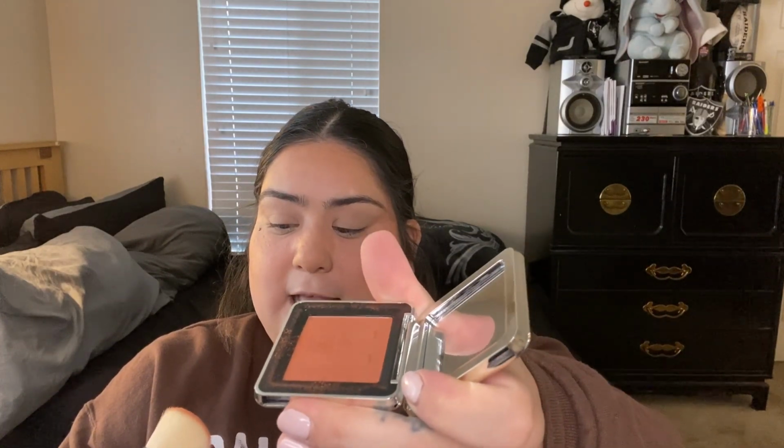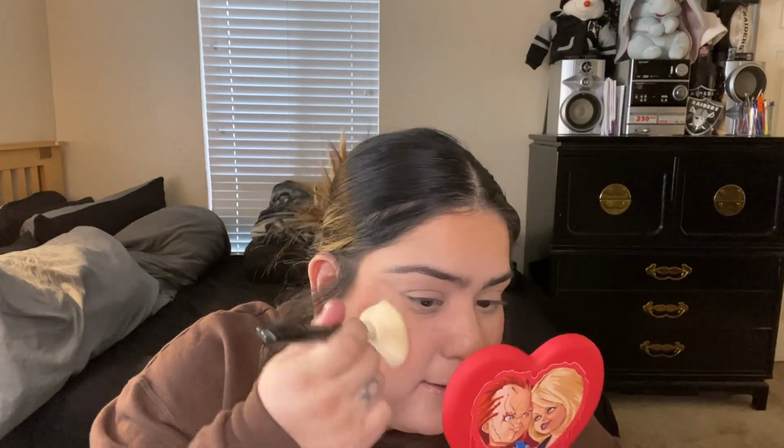So let me go ahead and get a new brush, and then I'll get a little bit of this. Again, this is also very powdery. I don't know if you could see. The other one from Patrick Ta is powdery as well, which I'm very surprised because I don't think my other ones that I have from him were powdery like this new one. So I definitely gotta check to see about that.